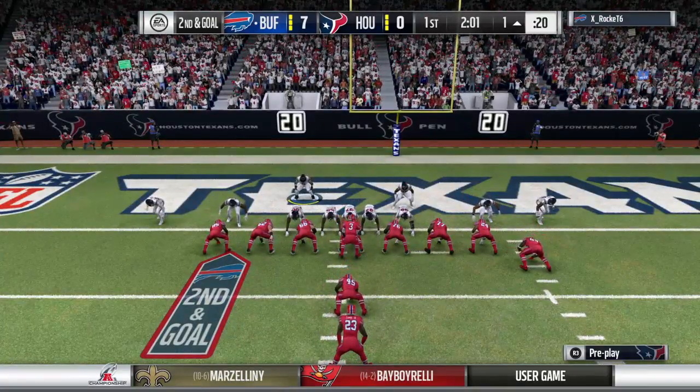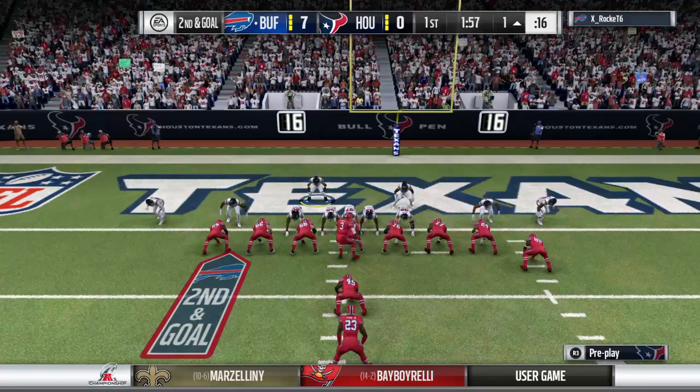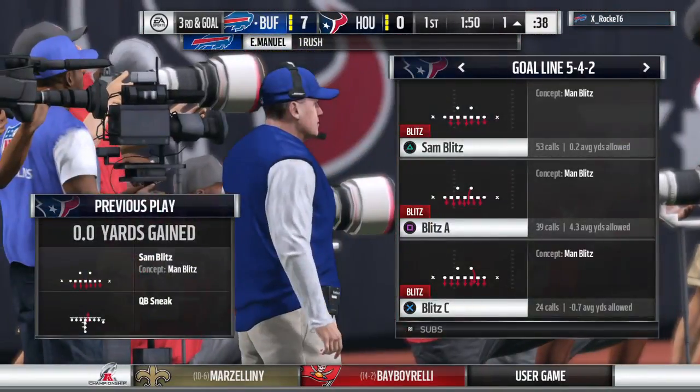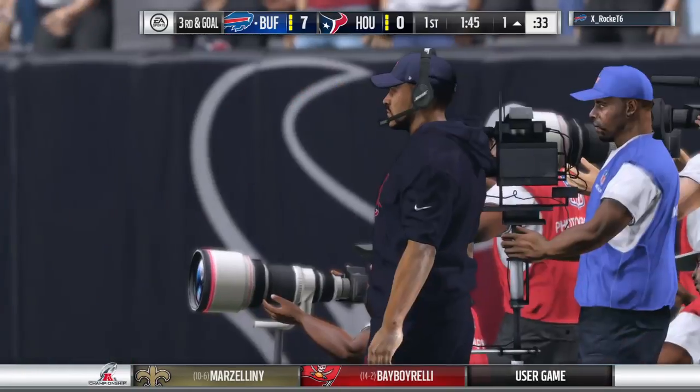They come out with one back and three tight ends. They'll go with the keeper. And he is not going to get in as the big bodies stop him at the 1. No gain on that one, and it's going to bring up a third down.